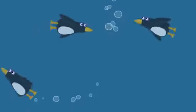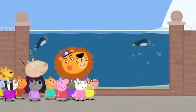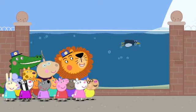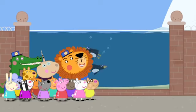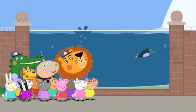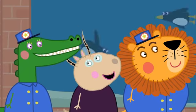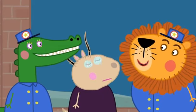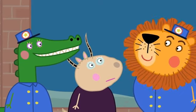And they like to swim. If you look through the glass wall, you can see the penguins swimming underwater. Wow! They're really good at swimming. Yes, that's why we have this fancy pool for them. Very interesting. Thank you, Mrs. Crocodile and Mr. Lion. It's our pleasure, Mrs. Wildebeest. Gazelle. Of course, yes. Gazelle.